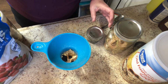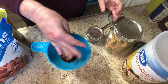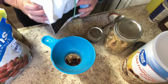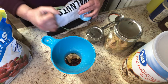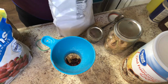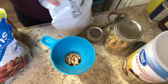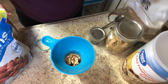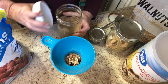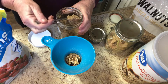I like cranberries as well, so I grab myself a small handful of cranberries. And I also like nuts. Nuts are great because they fill you up. I have some walnuts. You can put pecans or a mixture, whatever you like. I'm going to put some walnuts in there. And finally, I like some sweet stuff. So I'm going to put in some brown sugar on the top.